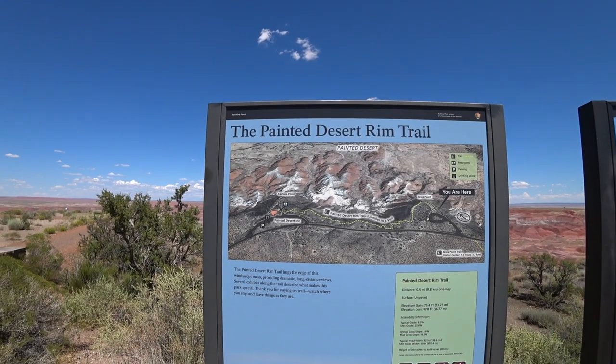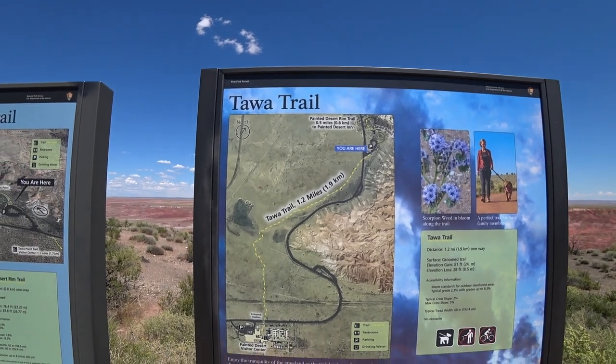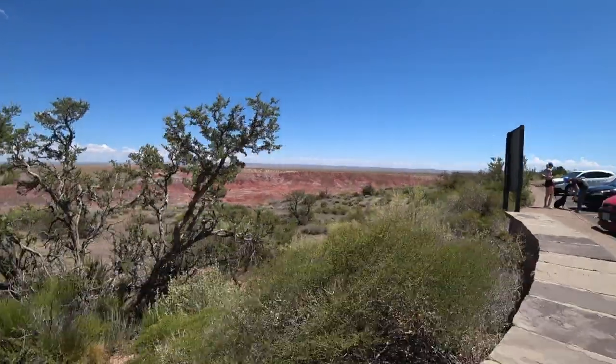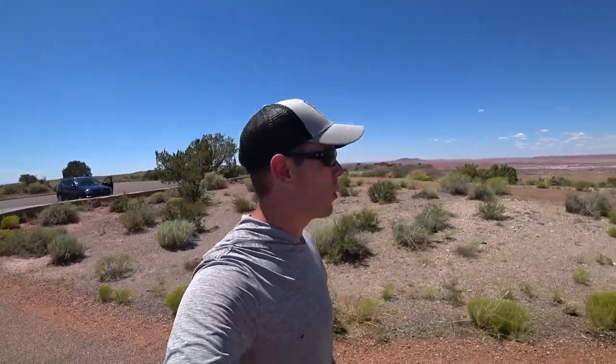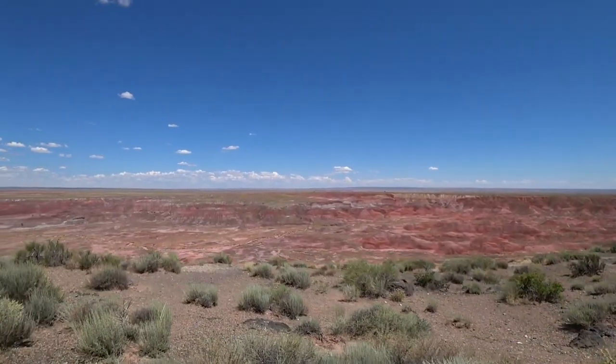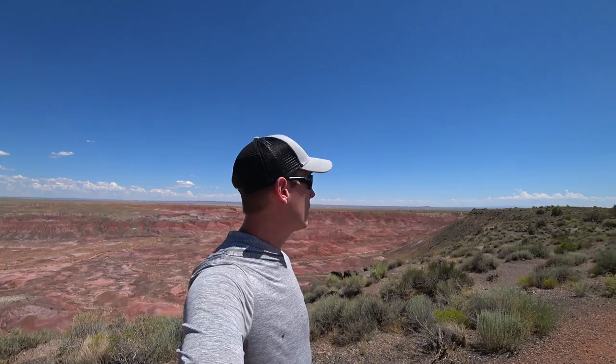Just when I thought the views couldn't get any better, I came across Tawa Point, which offers a hiking trail and absolutely stunning views of the basin. Looks like this trail only runs about half a mile, so it's not really much of a trail, but we'll take a quick walk. Wow.